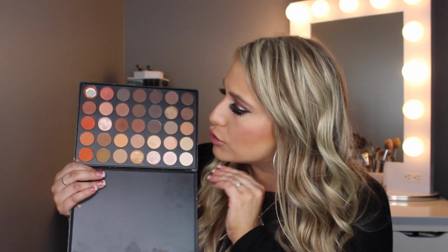So this is the 350. This is their most popular palette, and it sells out a lot, but look at these warm tones. They are so beautiful, and when I say it's an affordable price, these palettes are $22.99, I believe, and there's always 10% off codes that you can search for. But let's just look at this. These shadows are so pigmented, and honestly, if you can't do the Makeup Forever ones, this would be my next choice, because they are extreme.